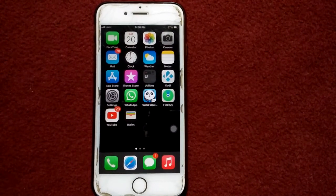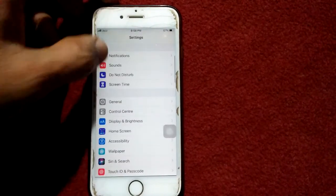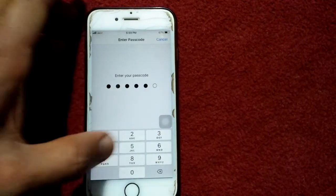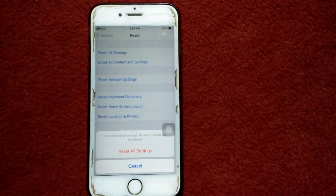Number 5. Reset all settings. Go to Settings, then tap General and tap Reset. Tap Reset All Settings, iPhone passcode required, and tap Reset All Settings again to confirm in the pop-up window.